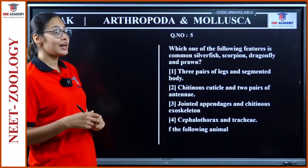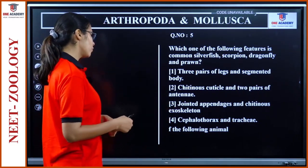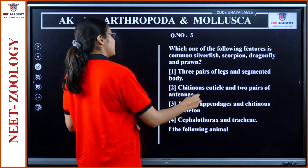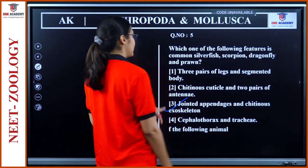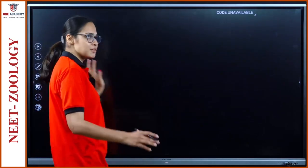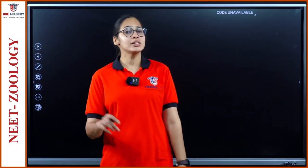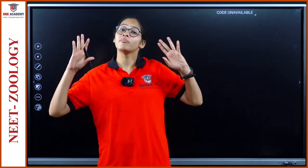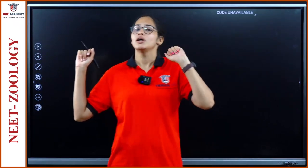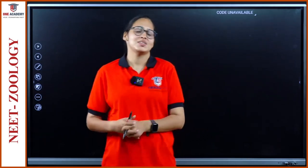Which one of the following features is common to silverfish, scorpion, dragonfly, and prawn? All these come under Arthropoda. So, three pairs of legs, no. Chitinous cuticle, no. Jointed appendages and chitinous exoskeleton. This is the answer, option 3. So, that's it. These are some questions from PSR. Arthropoda and Mollusca are two important phyla, not like other phyla, they are really important. So, that's all for today's class. I hope this topic is really clear for you all. Yes, thank you so much.